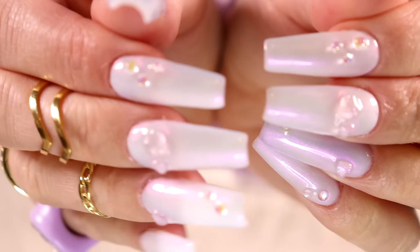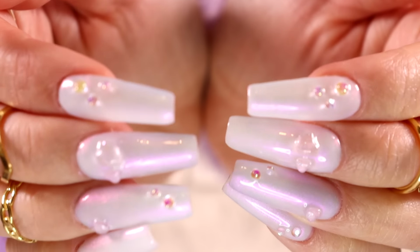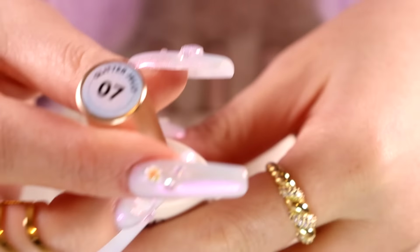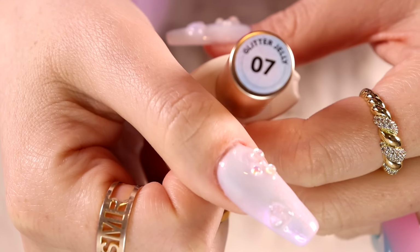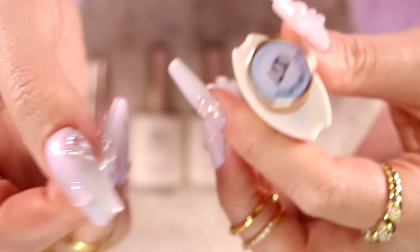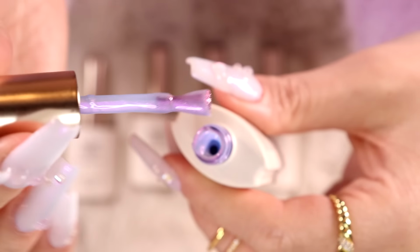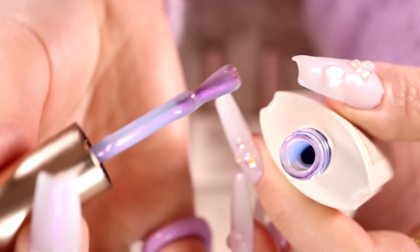And then what made this gorgeous sheen on my nails here? Can you see that kind of pinky blue purpley? That is the Glitter Jelly number 7, and I just did one thin coat to get that glazed look. I was going to try out more than one coat, but I just thought one coat was so subtle and gorgeous. There we go. Can you see that? Look at that. Isn't it beautiful? Oh, that is mermaid in a bottle.